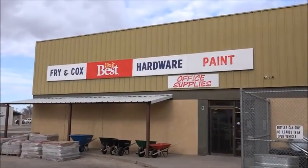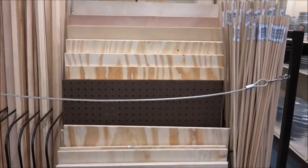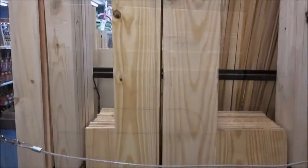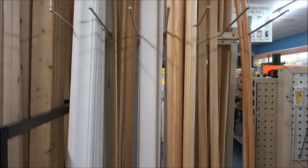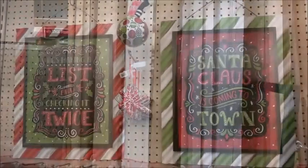Get your 2018 started right by getting that home do-it-yourself project underway with Fry and Cox's new lumber section that includes quarter sheets of plywood, 2x4s, 1x8s, 1x4s, 1x3s, trim, molding, with lots more coming in soon. Now at 401 South 1st Street in Muleshoe, Texas, Fry and Cox.